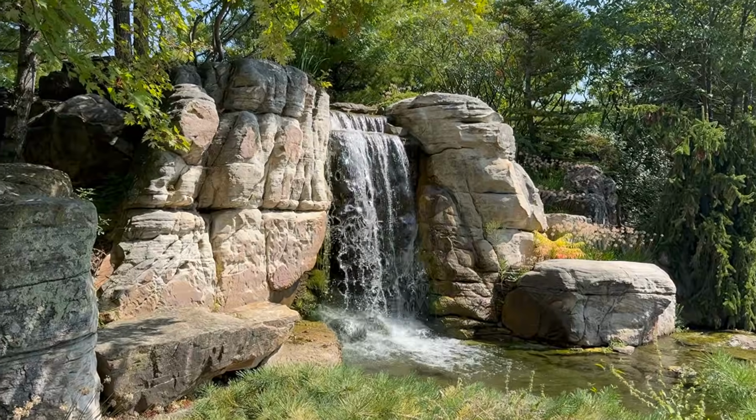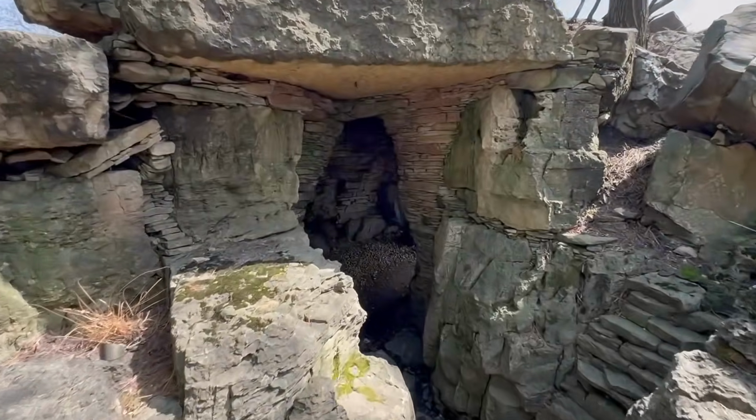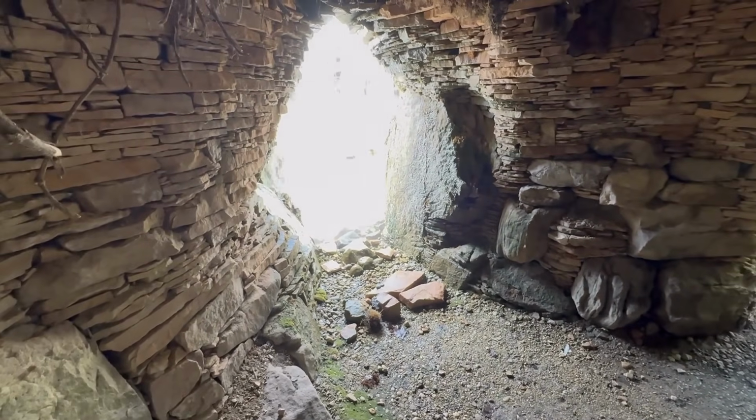So I wanted the northern part of our property to mimic that. I wanted to have large limestone cliffs and bluffs, actually hidden with a secret grotto underneath the waterfall, because that's what you would find in that area. It's riddled with caves and sinkholes and things like that because of the karst geology. So I love mimicking that stuff.